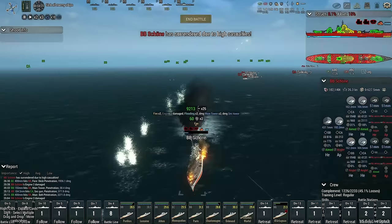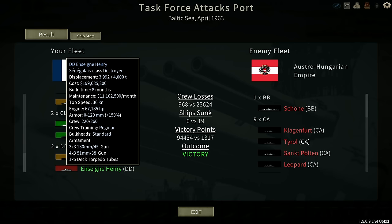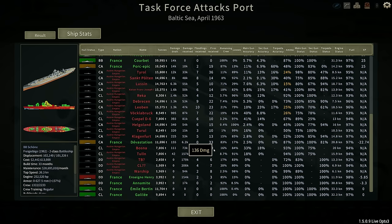Oh, and the Shona surrenders, right before the ship falls apart. Okay, we lost nothing. Yeah, they were like, oh my god, a destroyer, kill it! Damage dealt champion goes to the Porthos. Congratulations to them. Although Shona did do a lot of damage, none of it was enough to actually sink any of the ships that we had.